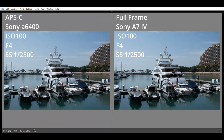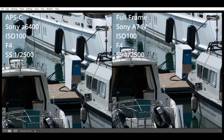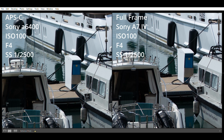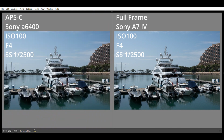And let's take a look at the shadow areas here, the darker areas. Full frame seems to perform better and seems sharper than APS-C. But if you don't zoom up, it looks pretty similar, high quality.